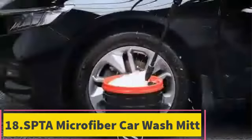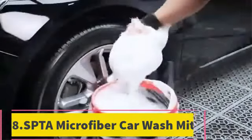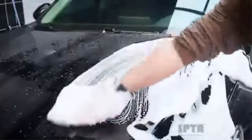Product 18. Product name: SPTA Microfiber Car Wash Mitt. The SPTA Microfiber Car Wash Mitt is a set of 3 premium car wash gloves designed for a safe, effective, and scratch-free cleaning experience. Made from soft, plush microfiber cloth material, these mitts ensure gentle contact with your vehicle's surface while providing excellent cleaning power. They are compatible with a variety of car soaps, buckets, foam guns, and foam cannons, making them a versatile tool in your car cleaning kit.